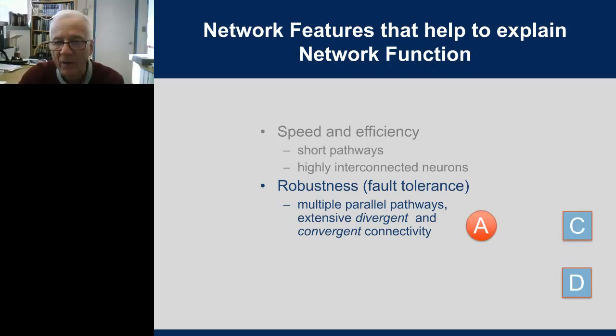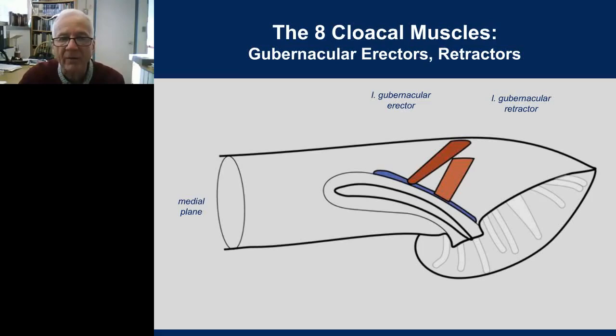To illustrate these points about parallel connections and short path lengths, I'll show you the circuits that innervate one set of muscles, these 8 cloacal muscles, 4 pairs: the gubernacular erector and gubernacular retractor, which do this, they raise the structure over the cloaca, and the anterior and posterior obliques, which function like this.